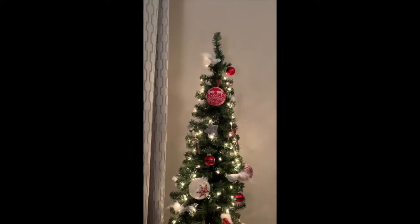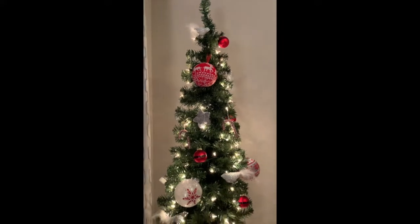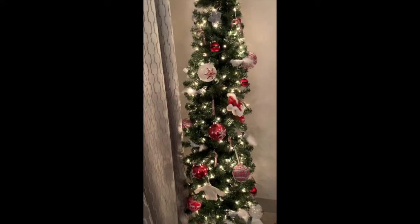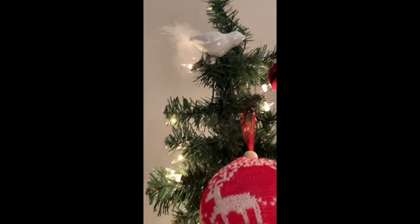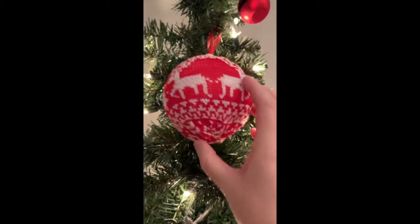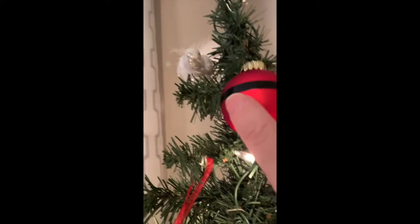I don't have a tree topper on it yet. I'm still looking for the right one. The theme for this tree is mostly red, white, and gray or silver. Most of the ornaments I have are from probably Pier 1, Target maybe. This is a little knit, like a styrofoam ball with knit around it. You'll see several of those throughout the tree.